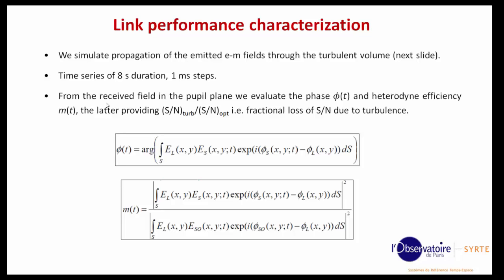And we normalize it to the same signal-to-noise ratio in the absence of turbulence, so if the beam propagated through vacuum. That means we have a sort of loss of signal to noise with respect to your optimum signal to noise that you would have if you were just shot noise limited and you went through vacuum, sorry.